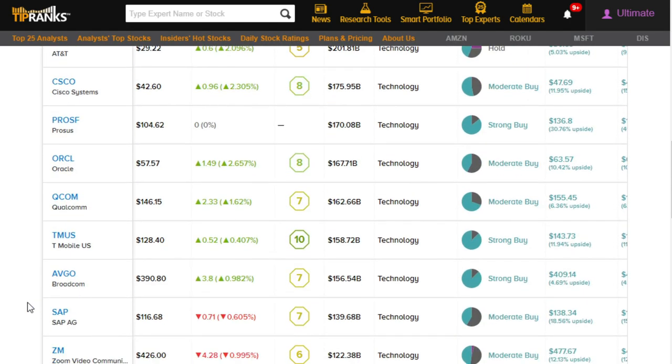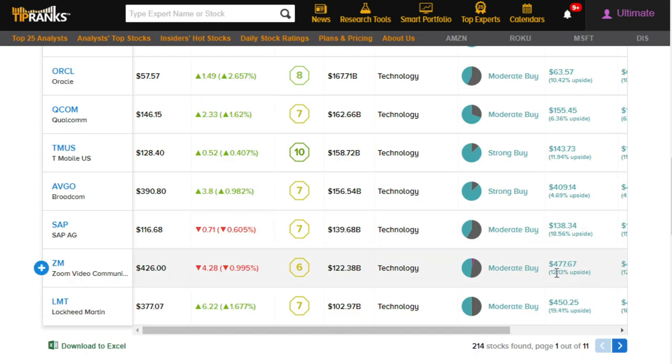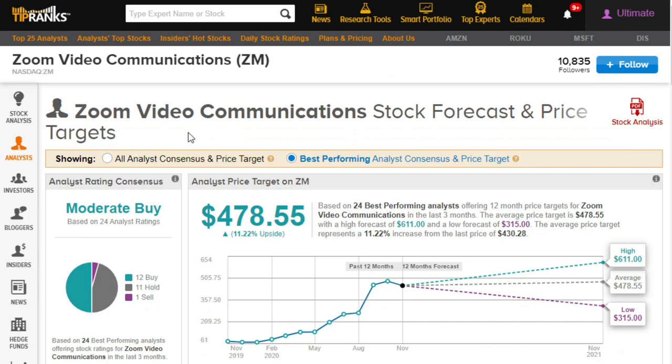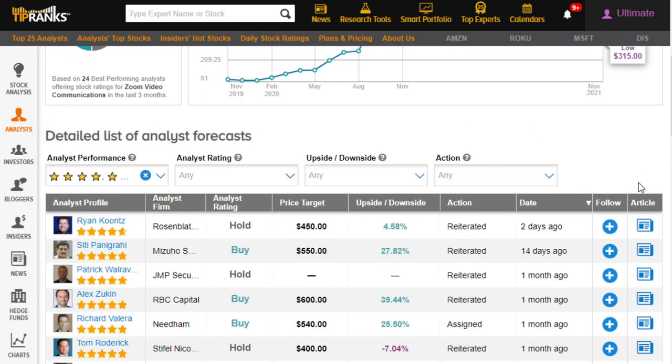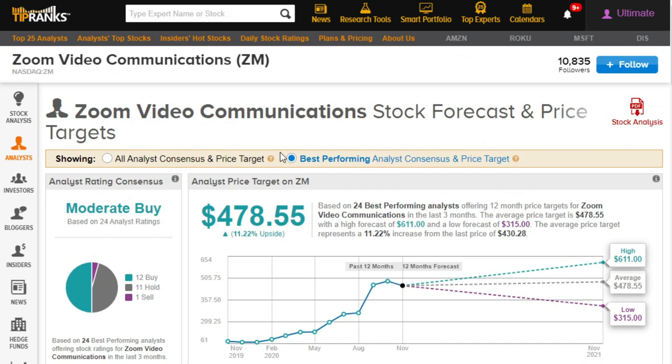Let me scroll down. How about Zoom? Because Zoom's an interesting one. People are wondering, will Zoom fall now that the pandemic is potentially nearing an end? And we go through here, we sort by date. We got best performing analysts. You've got a hold 2 days ago at 450, and you still have a buy at 550 14 days ago at plus 27%. So even though the vaccine news came out a couple weeks ago, you still got a couple new analysts coming in saying, hey, it's not going to tank. So that's just a quick way to look at Zoom.